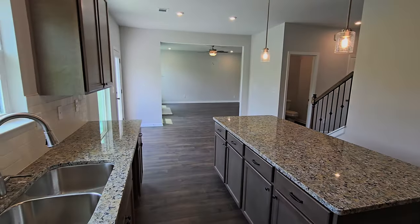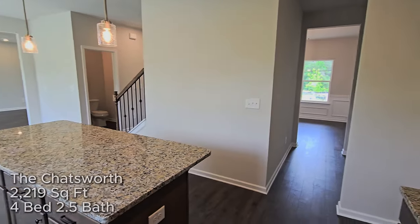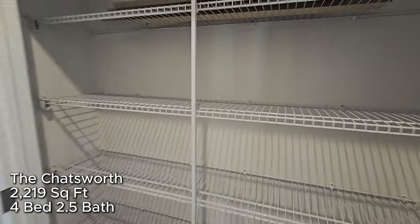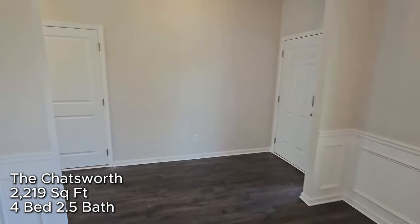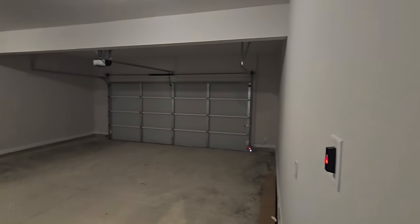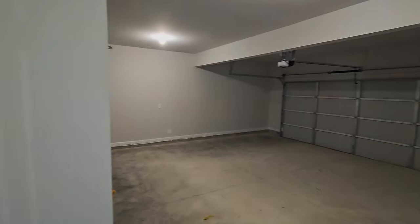Now, let me give you a quick rundown of the home so you can sit back and enjoy the rest of the tour. This is the Chatsworth by Curly Family Homes. It's over 2,200 square feet and has 4 bedrooms and 2.5 baths. There's a 2-car garage and all 4 bedrooms are upstairs. This is a great home with an open concept downstairs. You've got granite countertops in the kitchen and stone countertops in the bathrooms as well. And you don't have to worry about dragging dirty clothes up and down the stairs to the laundry room since it's on the same level as all the bedrooms. Now, I hope you enjoy the rest of the tour.